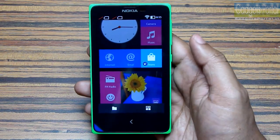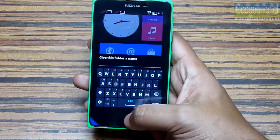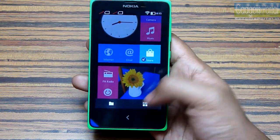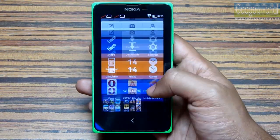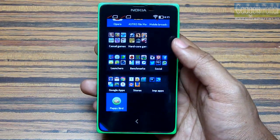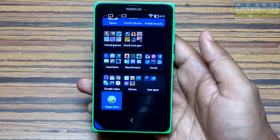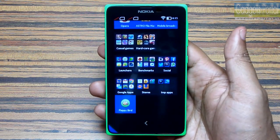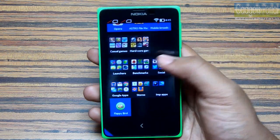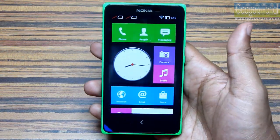As you can see, the interface is almost identical to Windows Phone 8, and you can create folders which will help you to manage the applications you have downloaded. I have downloaded lots of applications of different categories, and what I have found is that most of the Android applications are compatible with this Nokia X, but the games, especially the hardcore games, are not compatible. I think more than 50% of the popular Android games are not supported by this Nokia X platform. Well, the interface is quite user friendly.